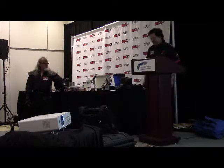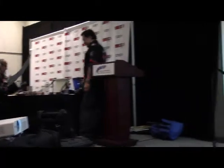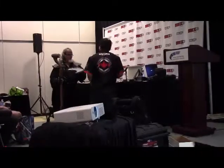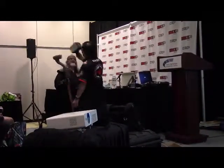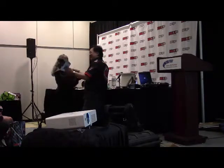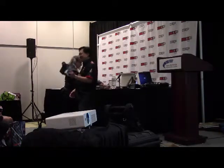Styrofoam. Oh, I love styrofoam. I make a lot of stuff out of styrofoam. It's cheap, but a little fragile, sometimes too fragile. This is part of the Ghostbusters pack I was making out of styrofoam. It was a cheap way of doing it, and once you paint it, sometimes you can't tell.